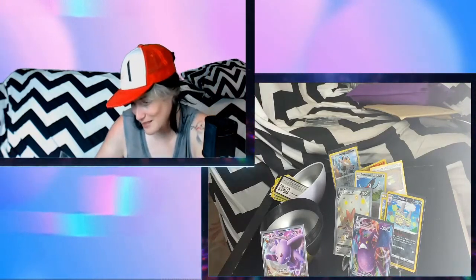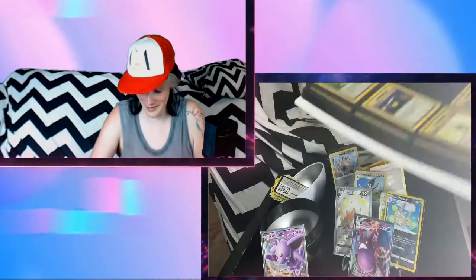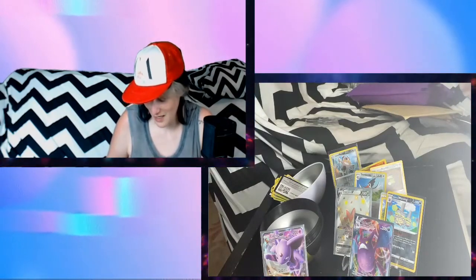So yeah, this is all the trainers. This is what I'm saying, this starts at like 71, and they're all trainers. And that's like all energies. So I'm trying to get a whole base set, just for my own edification. Trying to get a whole base set going.